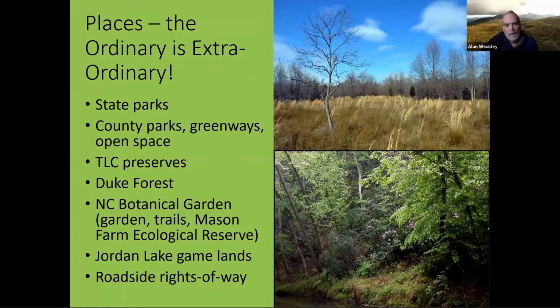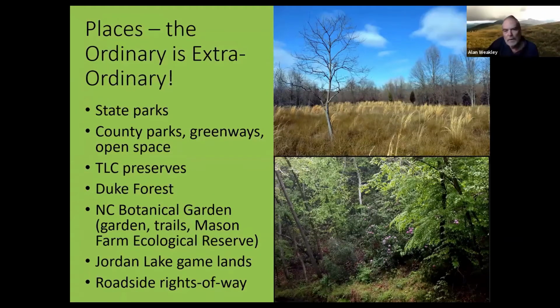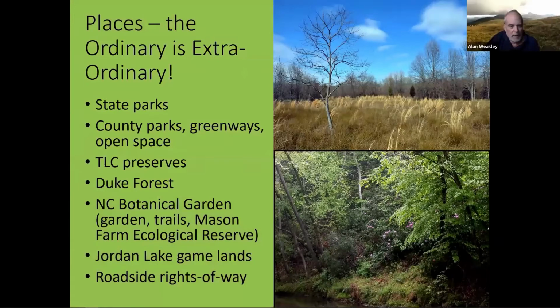So in the area immediately around us, we have state parks, we've got county parks and greenways and open space. We've got Triangle Land Conservancy preserves, the Duke Forest, the North Carolina Botanical Garden, the garden proper, the maintained part of the garden, but also natural areas such as the Mason Farm Ecological Reserve, Jordan Lake Game Lands managed by the Wildlife Resources Commission, and even roadside rights-of-way harbor a surprising amount of biodiversity under power lines and along roadsides. If we find a safe way to pull off and just walk along the road, we can see a lot of even rare plants that will surprise you how much there is.